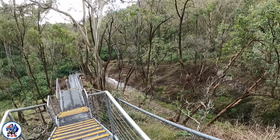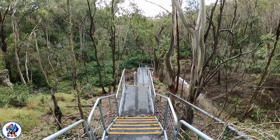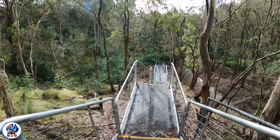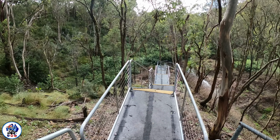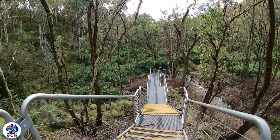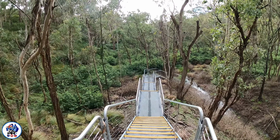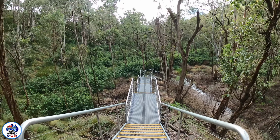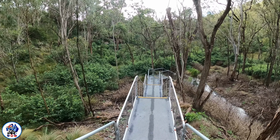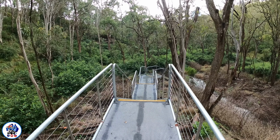Now, there is a fair bit of water down here, as I said, because we've had a lot of rain around Kingaroy. We haven't been able to get away for weeks. And when we have got away, like I was saying down there earlier, it was probably the worst night camping we've had in a long time. But hopefully the sun will come out and it'll fine up for the rest of the weekend.